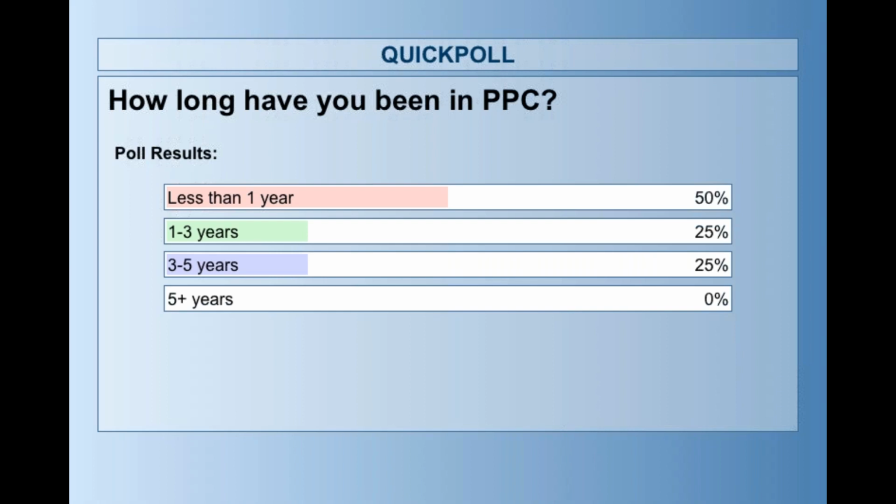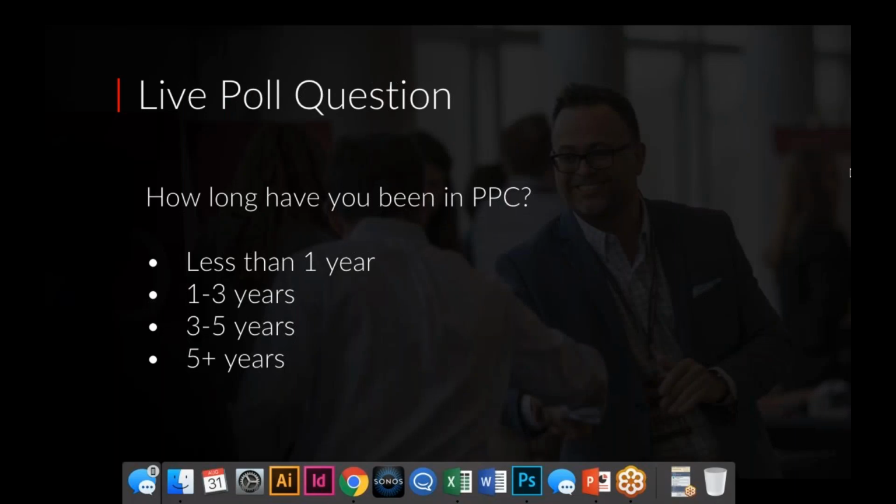Awesome. So it looks like the bulk of you guys are at less than 1 year, which is really exciting for me. It means that you guys are going to learn really cool things that'll build a solid foundation. But we also have a wide spread in the 1 to 3, 3 to 5. You guys are pretty balanced out. So we've got experts and novices alike. Welcome.